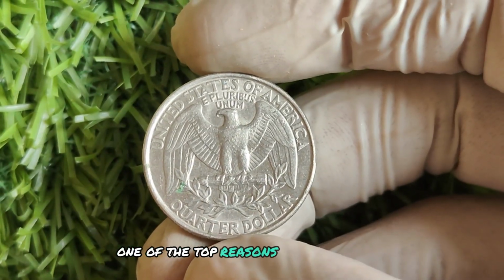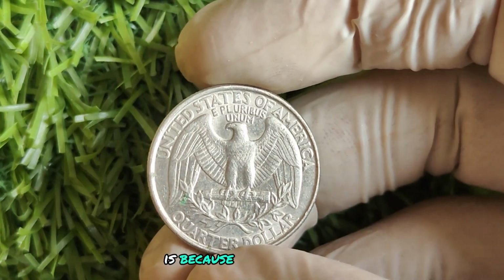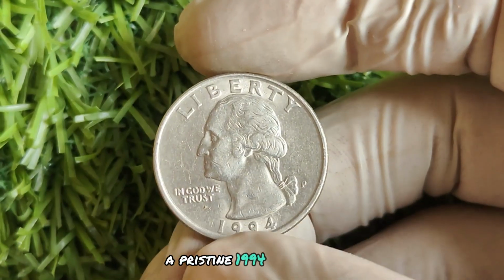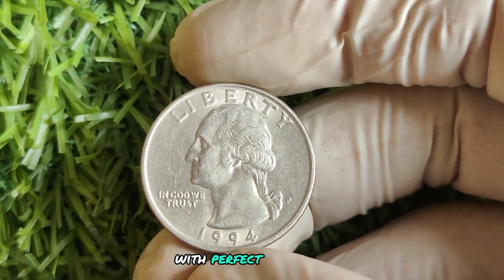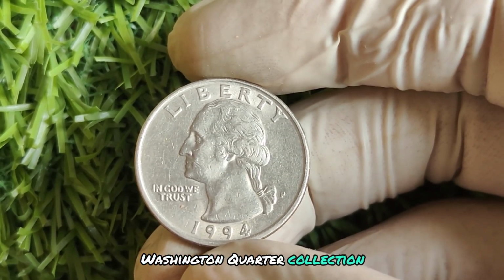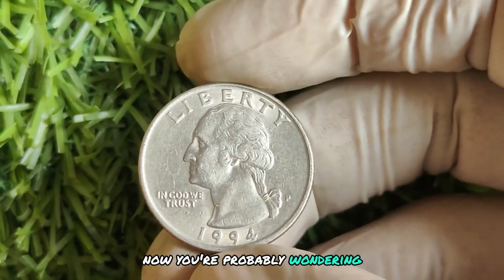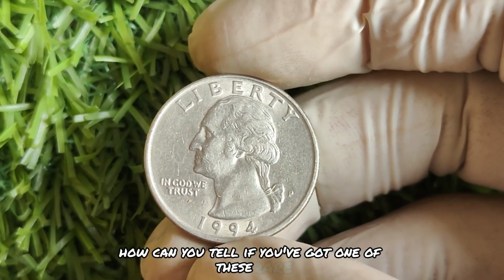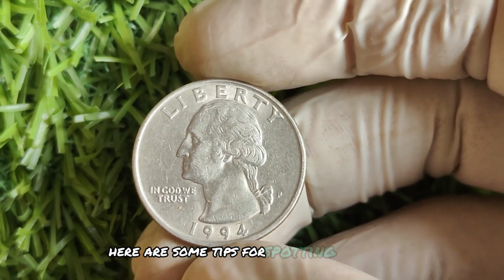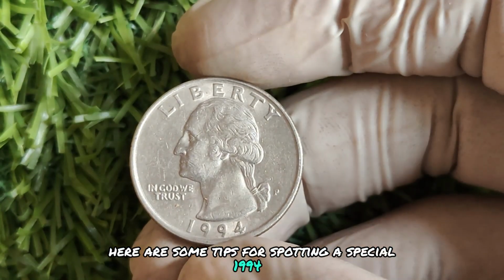One of the top reasons collectors pay big money is because of competition for the highest grade collections. A pristine 1994 P quarter with perfect detailing can be the centerpiece of a high-end Washington quarter collection. Now, you're probably wondering, how can you tell if you've got one of these rare and valuable quarters? Well, here are some tips for spotting a special 1994 P quarter.